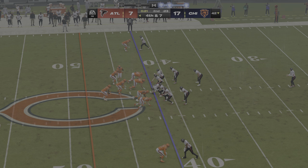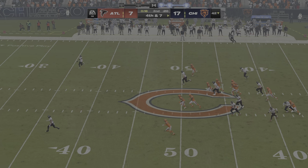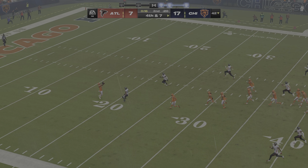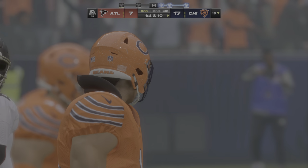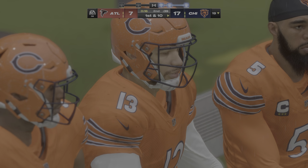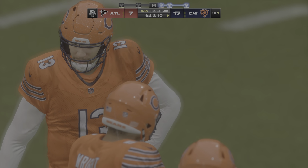On now to punt. Here's Bradley Pinion. And a fair catch signaled for and taken at about the 18-yard line. 36 yards on the punt with no return. And control of the football switching hands with very little time remaining until the half.